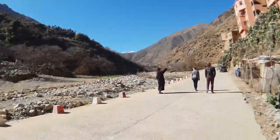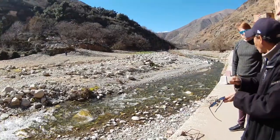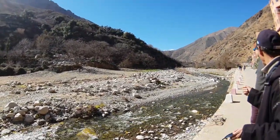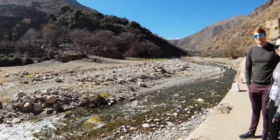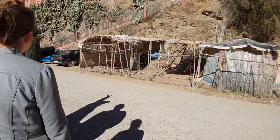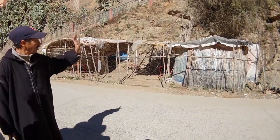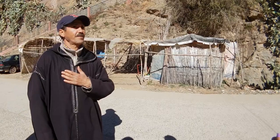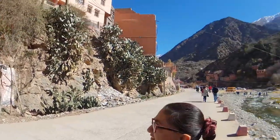Just sitting there. Whenever it is sunny, I find many women washing here. Today there is no woman, maybe because the water is cold. Sometimes they have rooms like this in the mountains. They use them whenever they have snow. You can leave the animal for the night till tomorrow. And this is the way towards the waterfalls.